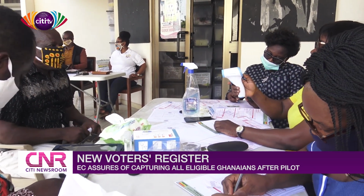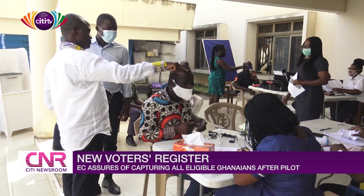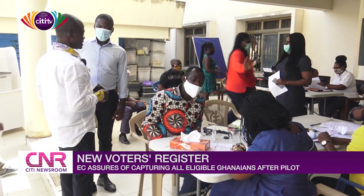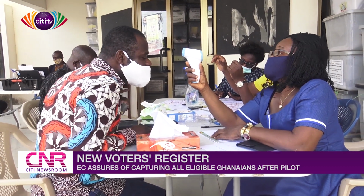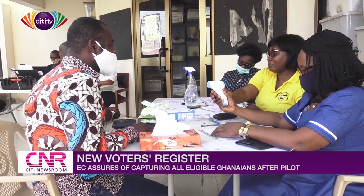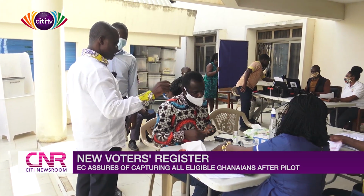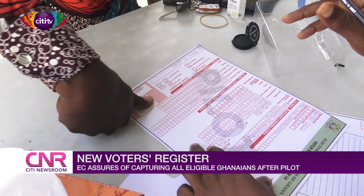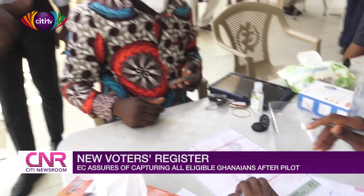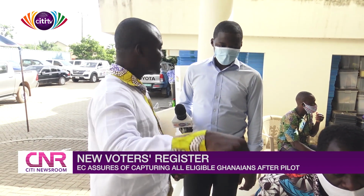You see this gentleman here, and before he sat down, the thermometer gun was used to check his or her temperature. So when everything is okay, then the main form called the registration form 1A will be completed for the person. That one is captured manually. We use pen to write. We will take your personal details. So when it is done, then the applicant will thumbprint, and then the registration officer will also sign.